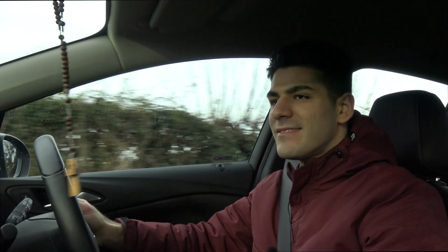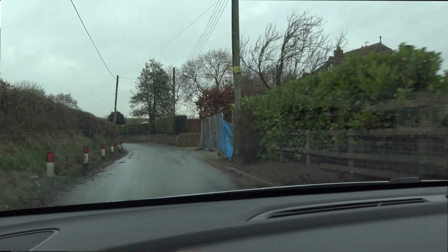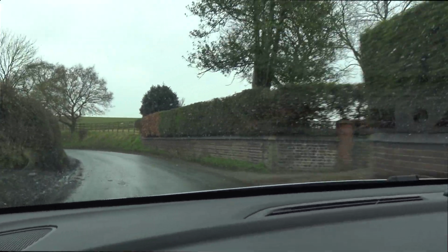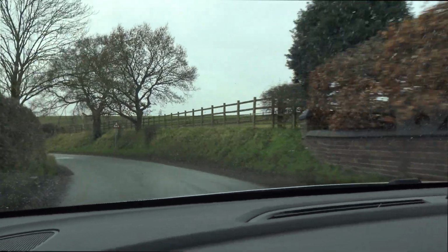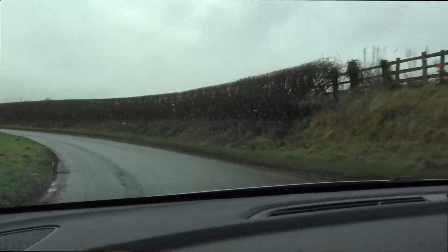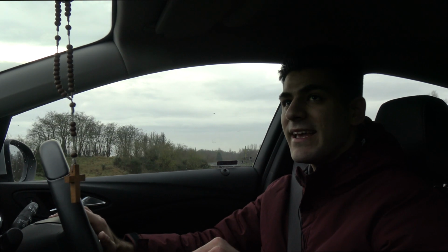Definitely, it's way more nimble than the previous Astra that was out. I think it's around 150 kilograms lighter than the previous one, which increases handling, speed and fuel economy, and all those factors contribute to this being a nimble little hatchback. I think this car is literally an awesome daily.